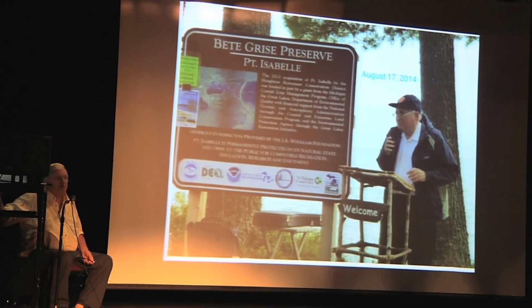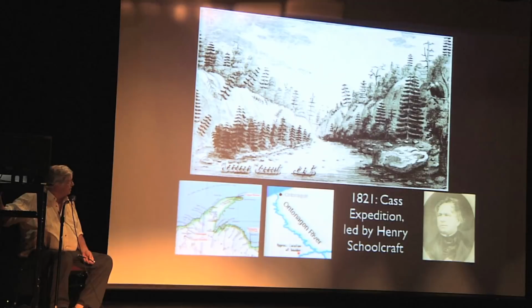We're interested in preservation. Tomorrow there's another dedication for land, geologic land around Lake Superior that's being preserved. And so we want to preserve these places so that people can look at the geologic history. Here's early copper discoveries, the Ontonagon boulder.